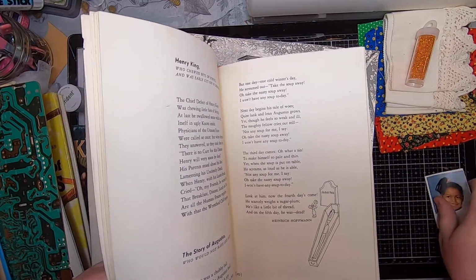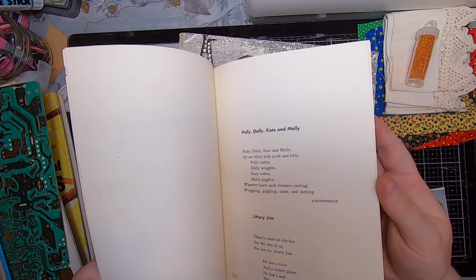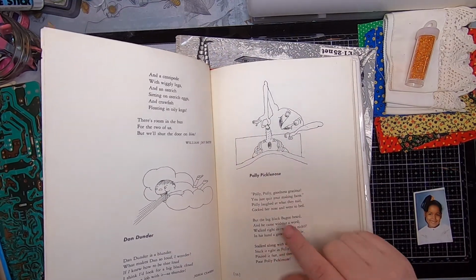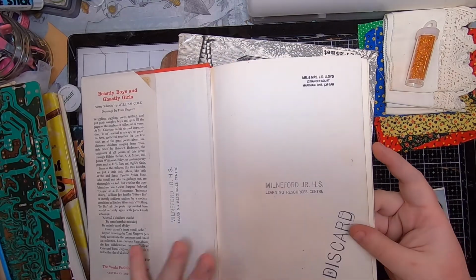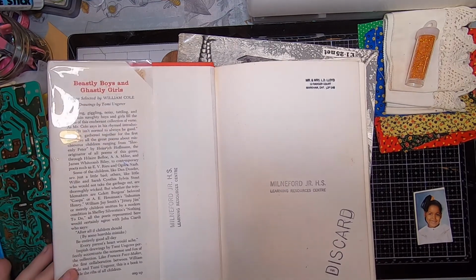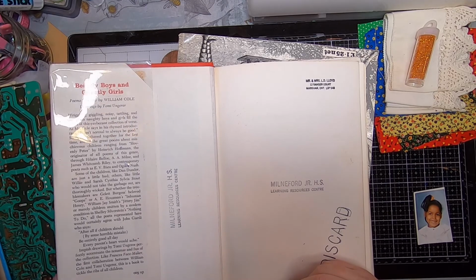I'm going to keep that out there so I don't lose it. Just throw it in my collected pictures collection. They would talk about things like Polly Pickle Nose, just weird, different kinds of references of the time. And this is a discard book from Milford Junior High School. I don't even know where that would be.